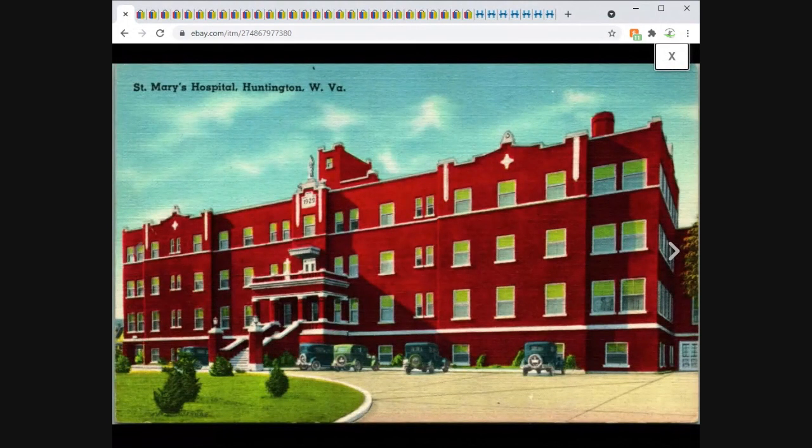Here we go again, Huntington, West Virginia. This went actually to the same customer as the previous card. This one I actually really was considering pricing up a little bit. This particular hospital, there's a lot of postcards for it, but not this particular view of the hospital. All the other cards that I was seeing were in the $2, $3 and less range. But because this one is a little more uncommon, I put it at $4.95.